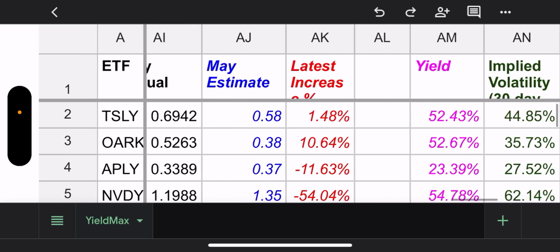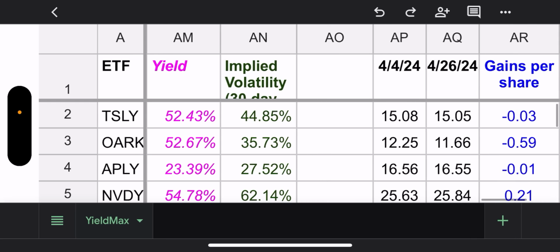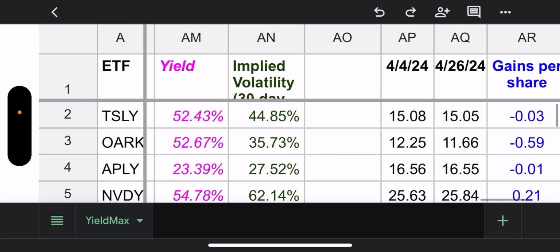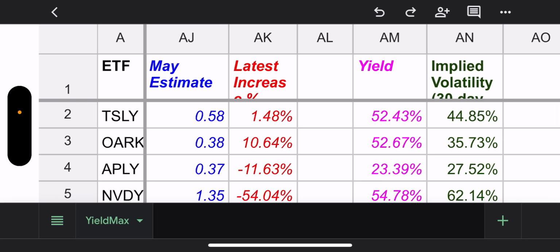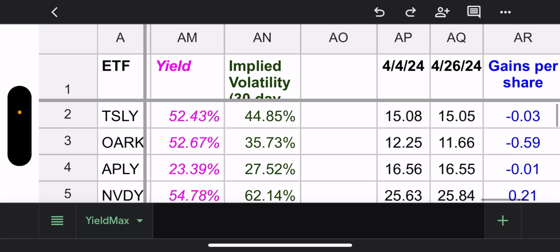Let's go back to the top. And let's see what they're yielding versus their implied volatility. So Tesla is going to yield 52%. That's kind of in line. It's not surprising that they're paying what they're paying because it did go up since I made the estimate. And that's the problem about doing the estimate 1 week away, but it is what it is. So they're yielding 52%, which is kind of what we expected. Their IV sucks, man, 44%. I feel like it should be much higher.